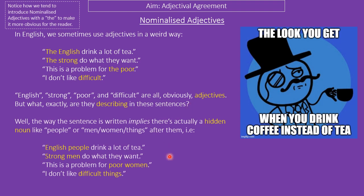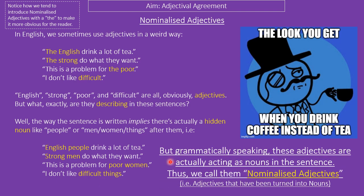The way that they're written implies that there is a hidden noun, like people or maybe men, women or things, depending on gender. So, English people, strong men. This is a problem for poor women. I don't like difficult things. Grammatically, though, we're treating these adjectives like nouns in the sentence. They therefore get called nominalized adjectives, that is to say, adjectives that have been made into nouns.